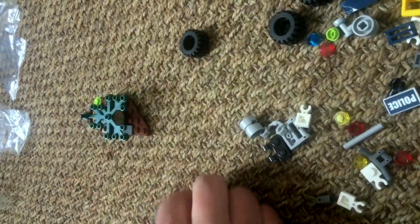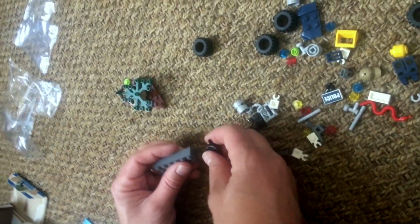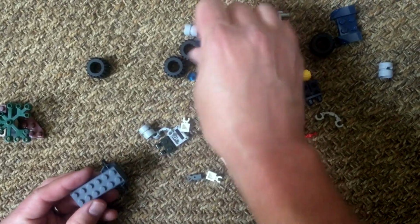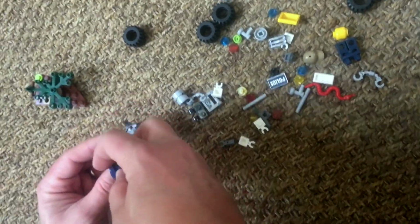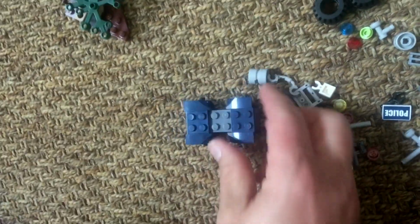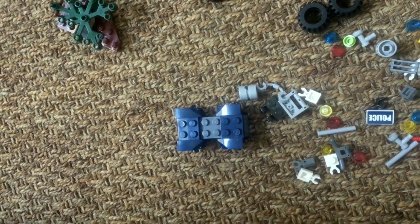Okay. Well, so now we're going to put together the little ATV. This whole set's pretty much all custom pieces. Not too many interchangeable ones you could use on other sets. Just because of what it is.